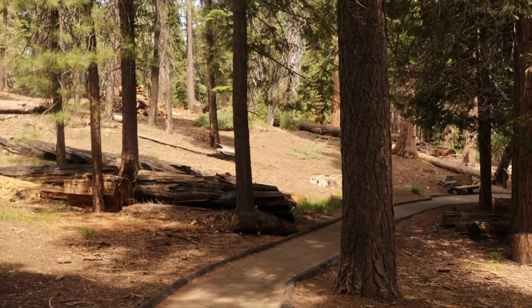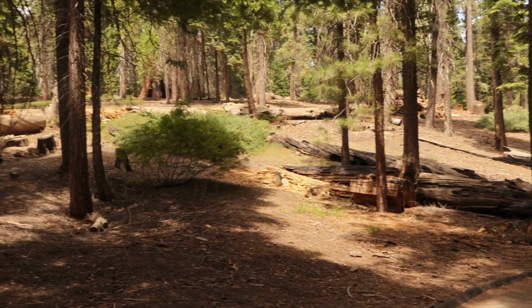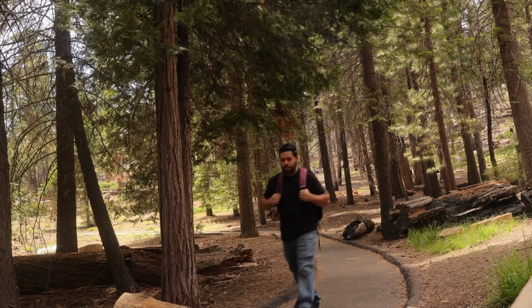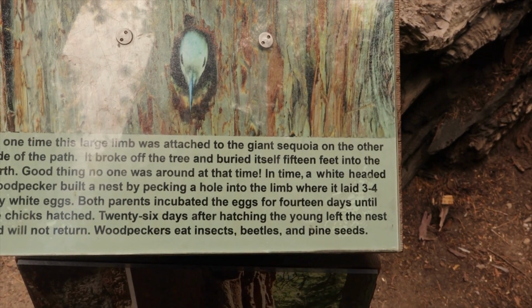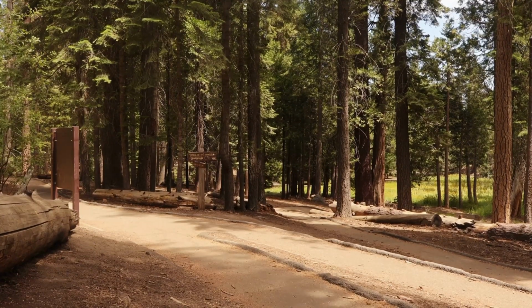And you can see there's a bench right here. You do have little benches on this trail that you could just stop, take a break, look at the natural scenery. And so this is actually a limb of a tree that was broken off of one of the sequoias, I believe.